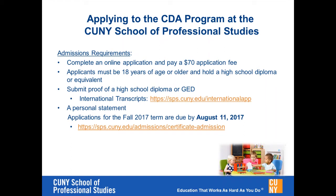Applicants must be 18 years of age or older and hold a high school diploma or its equivalent. You must also submit proof of this high school diploma or GED. Applicants who are educated outside of the United States must submit an official transcript in the original language from each post-secondary school or university attended in a sealed envelope, and an English translation if the transcript is in a language other than English. Please follow the link on this slide for more information.